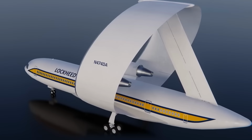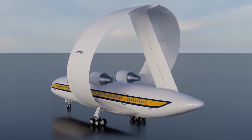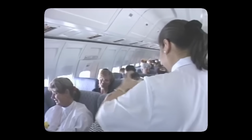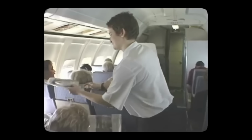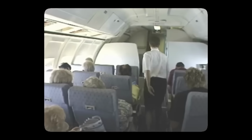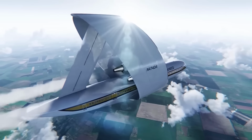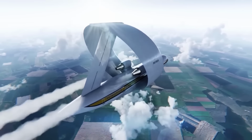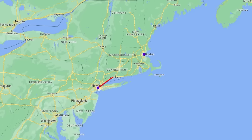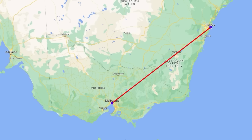There are two control surfaces along the tail to control the direction of travel, thanks to no flaps on the ring wing itself. On board, it would mimic the configuration of the Airbus A320 or the 737, carrying around 120 passengers in a 3-3 short-haul configuration, making it perfect for short-haul routes. Because of the fuel efficiencies of the design, it would be perfect for those commuter destinations that don't really reach high altitudes, such as New York to Boston, London to Manchester, or my personal favourite, Sydney to Melbourne.